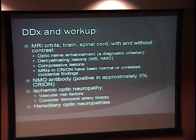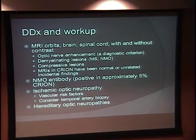So when we evaluate these patients with optic neuritis, the differential is pretty broad. Usually these patients should get an MRI of their orbits and brain as well as the spinal cord with and without contrast. For CRION, you should see optic nerve enhancement, but the MRI can also look for evidence of demyelinating lesions, which could make you think that maybe this is actually MS or NMO or some kind of compressive lesion affecting the optic nerve. But for CRION, there really shouldn't be any other MRI abnormalities that would explain the patient's symptoms. These patients should get an NMO antibody tested and usually it should be negative, although approximately 5% of cases of CRION in the literature have a positive NMO antibody, which makes things a little bit confusing.